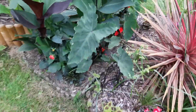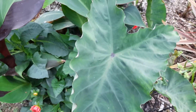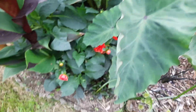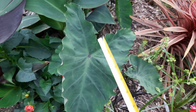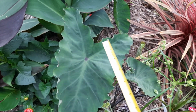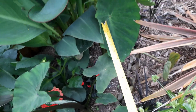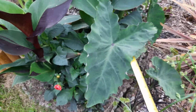So a reasonable size. I mean, you can see the shape of the leaf on that. It's got quite a ruffled edge. Quite an interesting looking leaf. So very different shape, more sort of triangular with the ears, very pointed ears, whereas most Colocasia are a bit more rounded. So yeah, it's not a bad species to have. Look, it's a bit different.